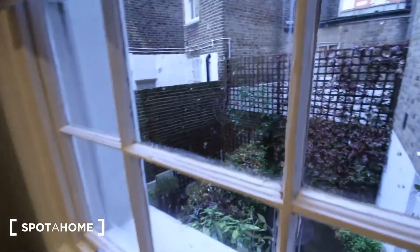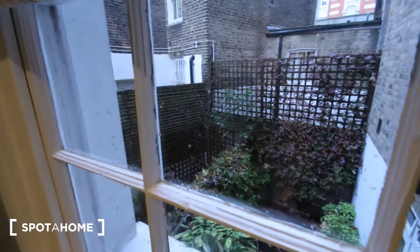This window just looks out onto the terraces down there. Got this big wardrobe just here, loads of storage space for hanging your clothes. Also got some drawers at the bottom as well.